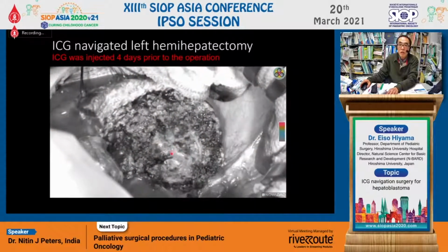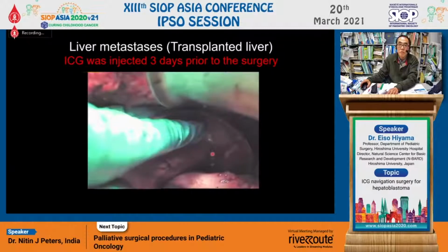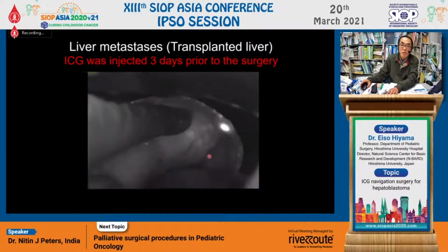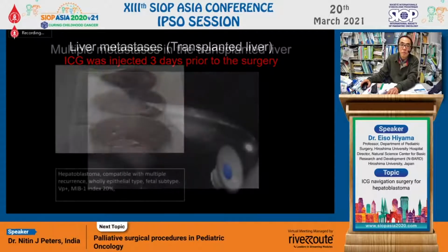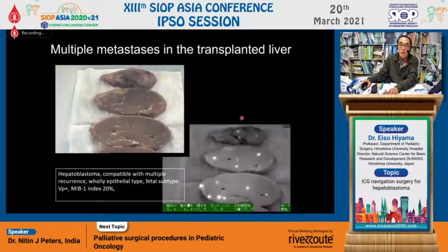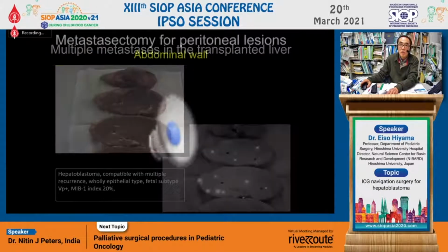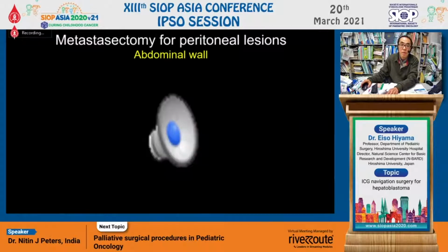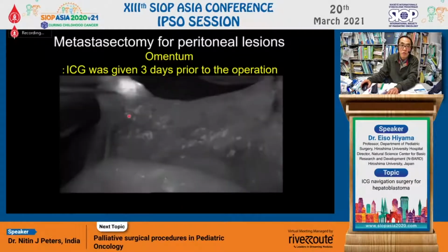This case underwent liver transplantation 4 years ago, and had a peritoneal recurrence and multiple metastases in the transplanted liver. You can see the nicely ICG-positive nodule here. And there are small ICG-positive nodules here in the transplanted liver. So this is the explanted liver specimen. As you can see, there are multiple metastases in this transplanted liver. This shows the metastasis of the peritoneal region, the ICG-positive region here. And this case has a metastatic omentum. You can see the metastatic nodule in this omentum.